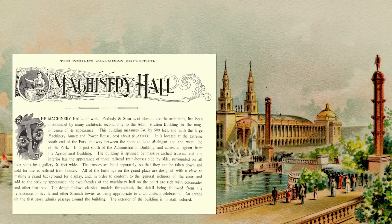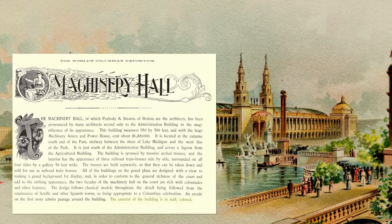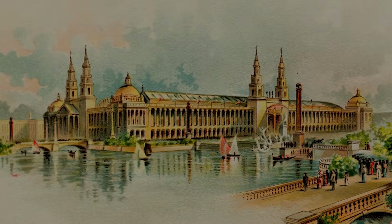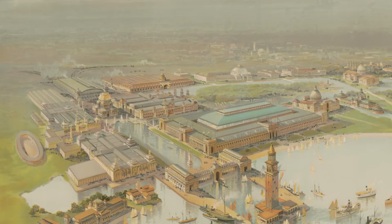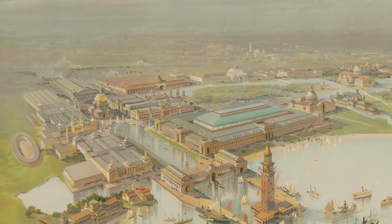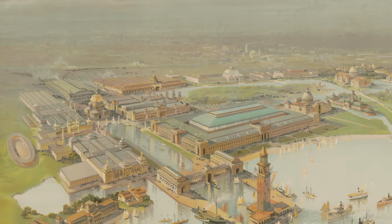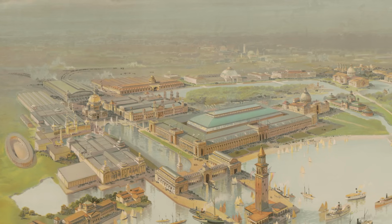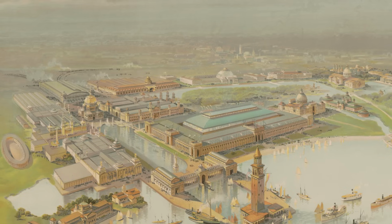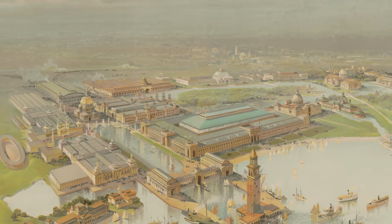Our last note is that the exterior of the building is in staff, colored. This is our first mention of staff being implemented on a specific building. The previous mention was in the architectural journal that indicated most buildings will have this treatment. Now, that isn't even the most important detail. The last word is colored. This implies the use of pigments to add coloring to the neutral tone of staff. So keep this detail in mind as it will be discussed later on.